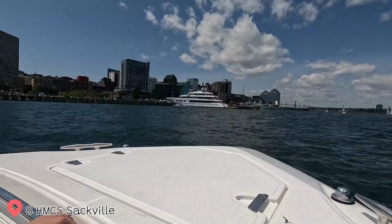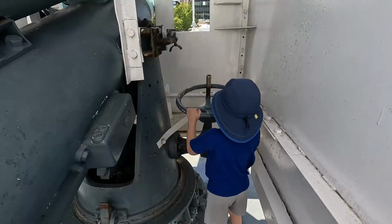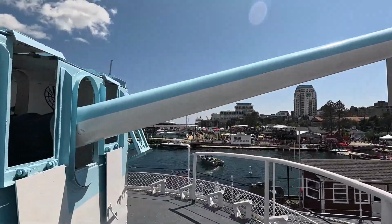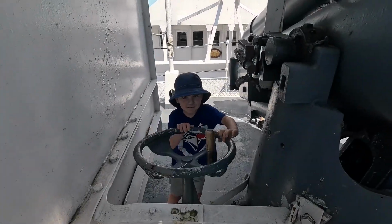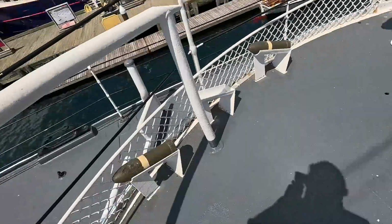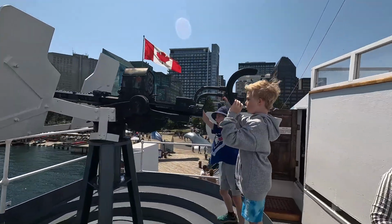Number 8. Touring HMCS Sackville, Canada's last World War II corvette, moored in Halifax Harbor. HMCS Sackville stands as a powerful reminder of Canada's naval legacy. As the last surviving Flower-class corvette from World War II, this historic ship offers a unique glimpse into life at sea during one of the most critical conflicts in history.